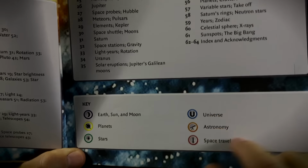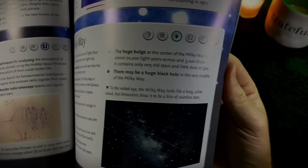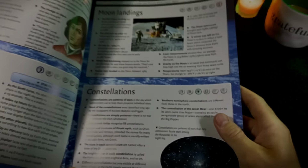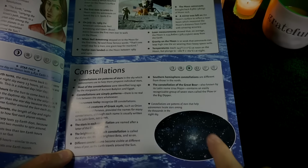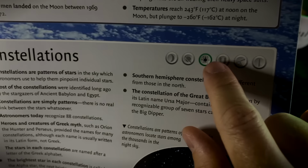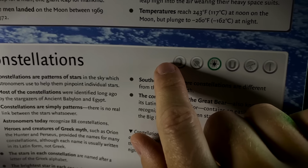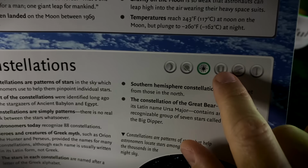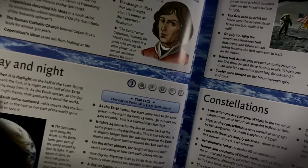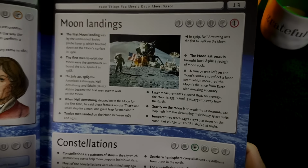So whenever we see these symbols, and that's how the book is set up to have two topics per page. Whenever we see these symbols, for instance, here we have the constellations, which falls in the stars category. So we have Earth, Sun and Moon, planets, stars, universe, the history of astronomy. It's like the day and night falls in the first category, Copernicus in the second, and moon landings in the last, about space travel.